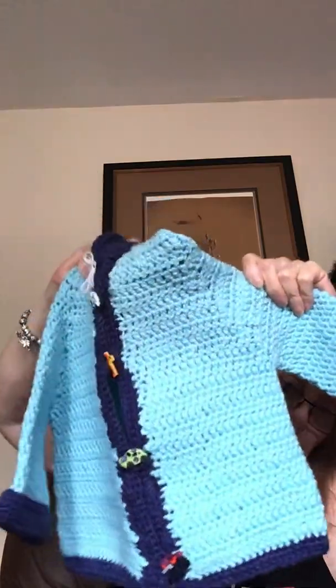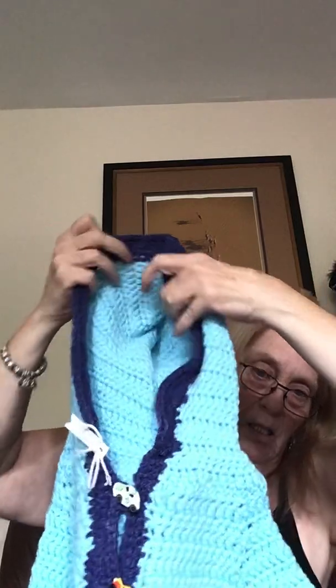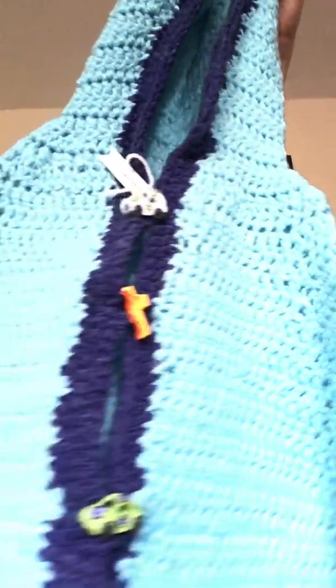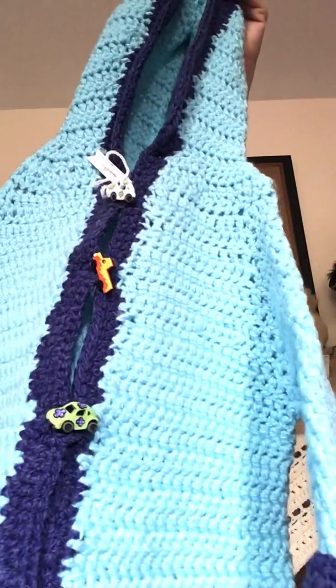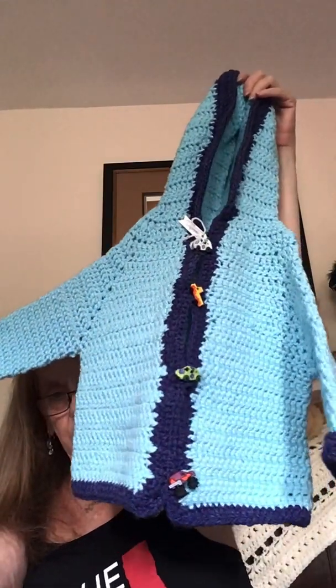Then we have this really, really neat little cardigan with a hood, done up in blues, and the buttons on it are all cars. So I think I had a little boy in mind for this little blue cardigan when I was making it. So this is this little blue cardigan here that I had made up.